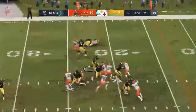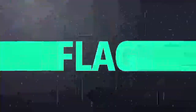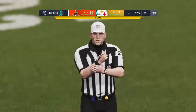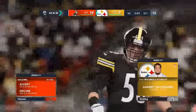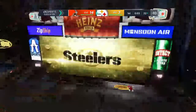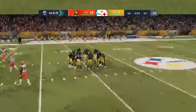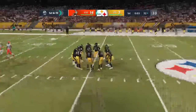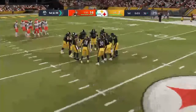On 1st and 10 is Connor, and he's going to be taken down with a marker on the field. So let's see about the call. Oh, why are we doing this? That hold coming from the middle of the line, the center. And it's difficult for him because sometimes you've got people right over you, and as soon as you snap it, trying to get your hands up and block them, you can be a little bit late getting it done.